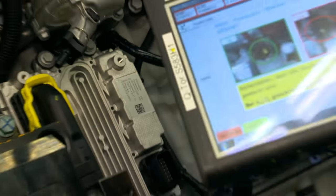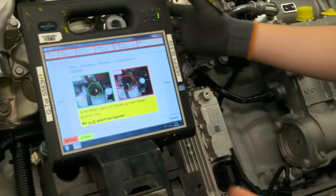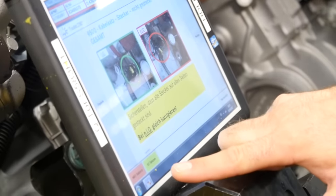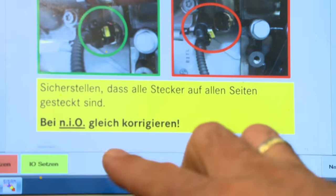Then we scan the barcode from the controller in order to be sure that we have the right engine. Then the employee is shown various components. That means he works through the checklist. If that's okay, then he can set it to okay.